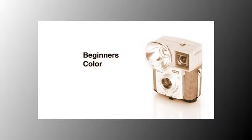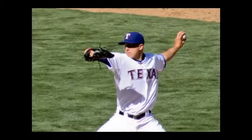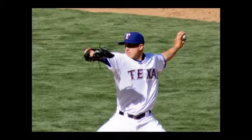Beginner's color prints. Dutch Oven delivers. Since I am a sports photo editor and I recognize all the Texas Rangers and Derek Holland, I thought it was an interesting title. As far as the picture goes, shooting pictures of pitchers is one of the most difficult things because they're so repetitive.